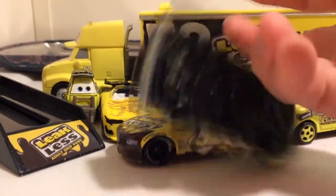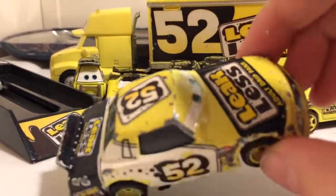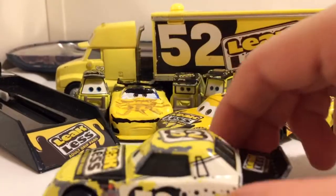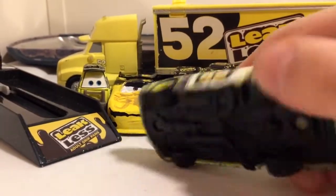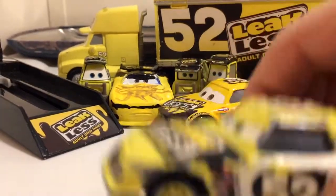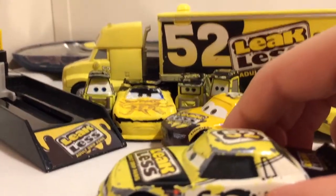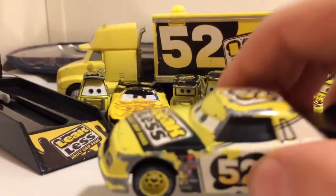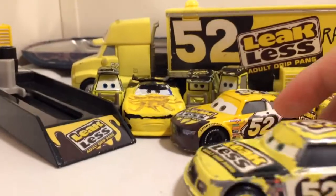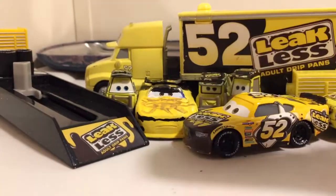Leakless, watch your wheels. Now this guy was the first to be released of all the Piston Cup racers, I would say. And he's the most common, just about everybody has them. And I like it with the depth in his eyelids. I can't stand the flat eyelids, at least on the Claude models. I don't think Murray Clutchman looks bad, but Claude looks awful with them.